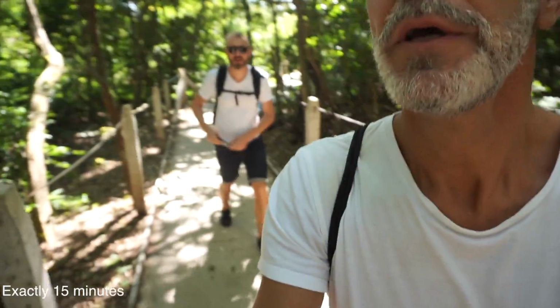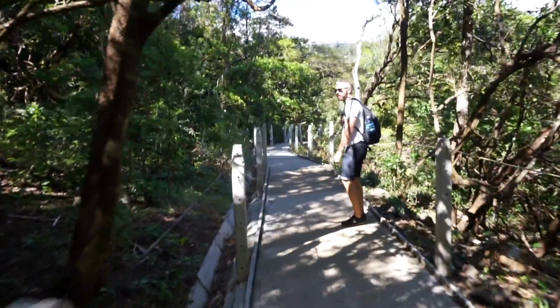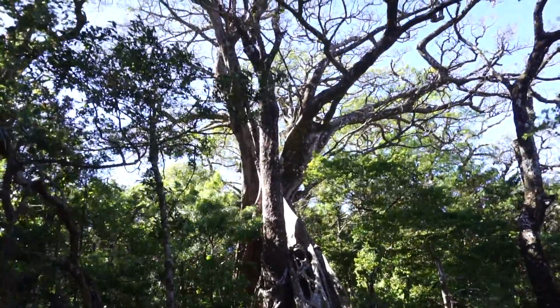This road to the bubble bath is very well equipped. It's very windy, so you can get here also on a wheelchair. Look at this gigantic tree, the roots.